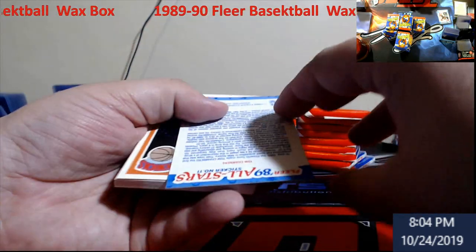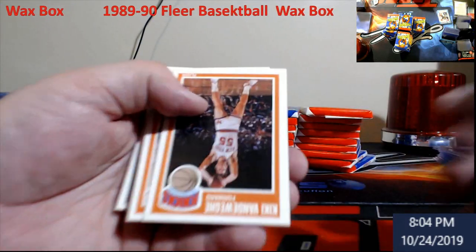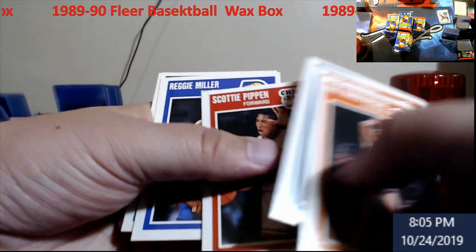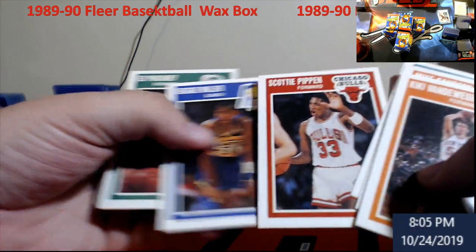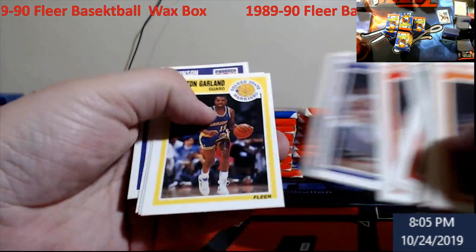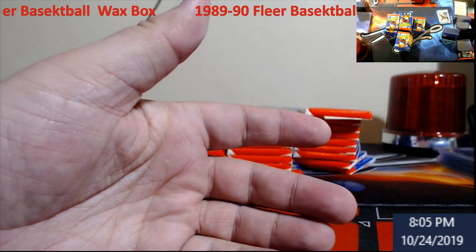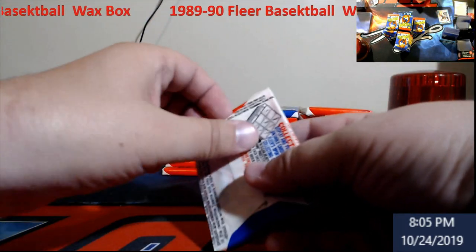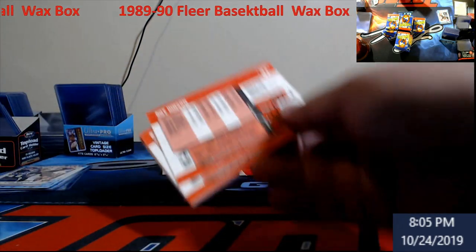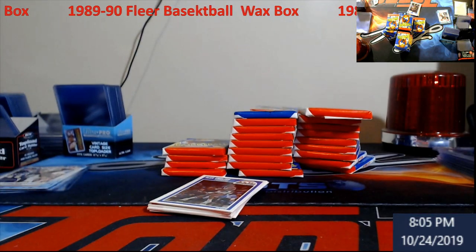Tom Chambers. We're just going to put him off to the side. He's not one of the big stars, and it's way off center, too. When you can get stuff like this pretty cheap, look, save doubles. Jordan Miller, right in a row. We should have a Rodman coming up. Maybe not. There it is, Dennis Rodman. These are in such sequence of order, it's not even funny. Once you can get down their sequence, you pretty much pick it out. Larry Bird. He ain't doing better on the centering at all.